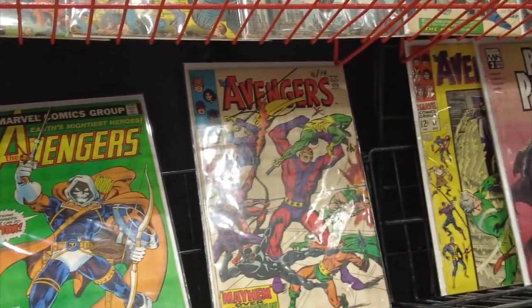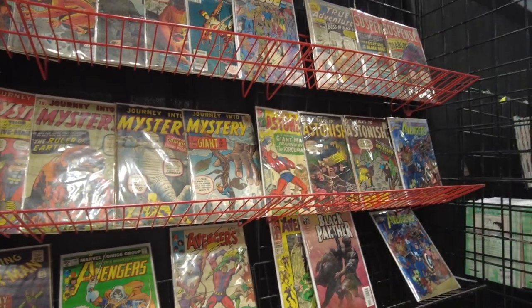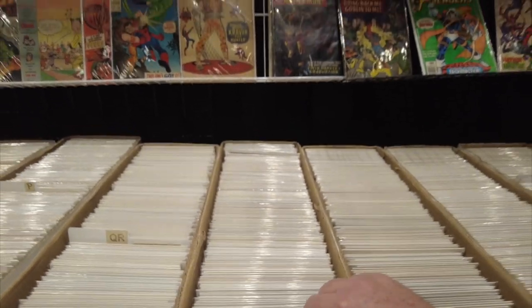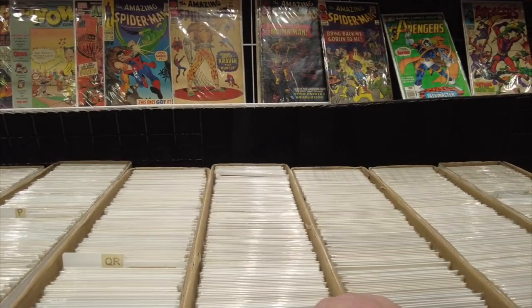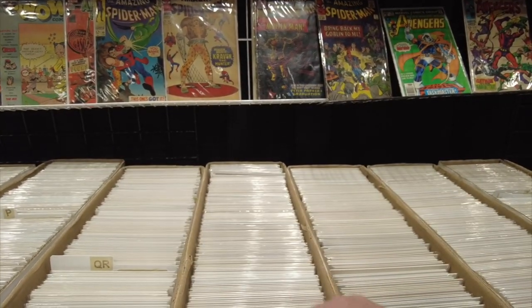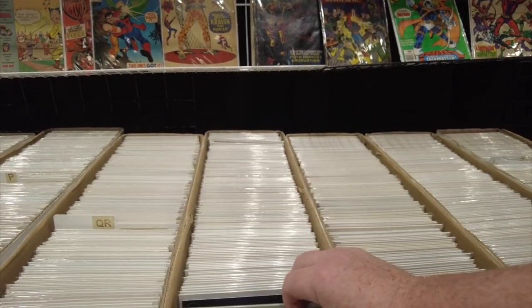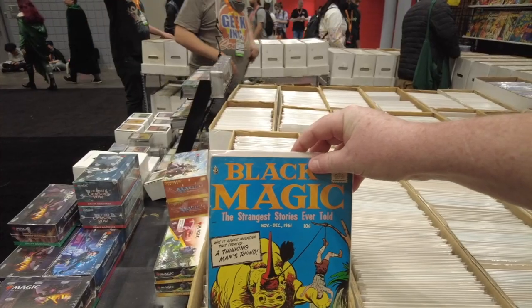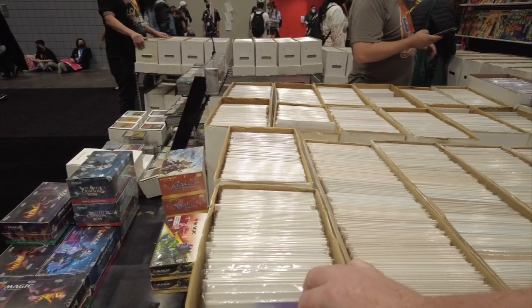Here's Taskmaster. Is his book still hot, or after that Black Widow movie, did it kind of cool off? I don't know. The Taskmaster in Black Widow had nothing to do with Taskmaster. It was like a different character. It was kind of all that hype for nothing. It was just him in name only. Some Saga books. Look at these Black Magic books, right? They're terrific.